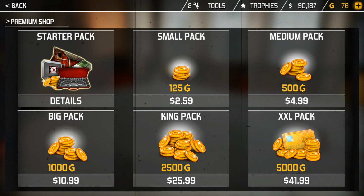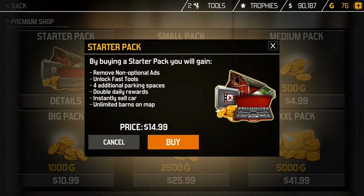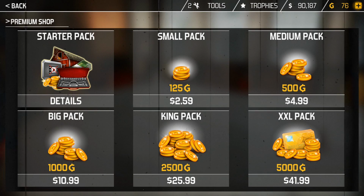Come to this gold place. I should buy a starter pack, which would probably be some extra detail for the starter pack. How much can I say it's an extra percent of the starter pack? By buying a starter pack, you'll gain a little non-awesome pad, along with two fast tool, four additional card assist, double daily rewards, and self cards, and then blinds on map for 14.99. Basically, buying the game for 14.99. Which is what the game costs, 14.99.